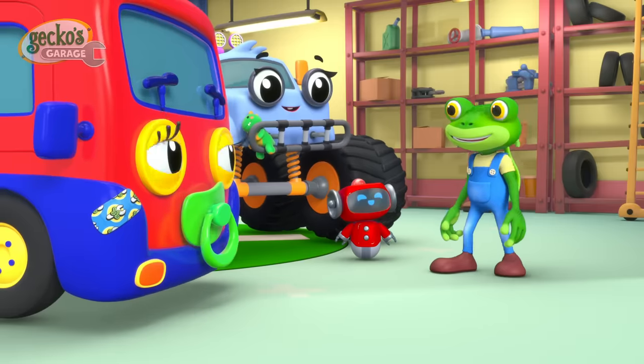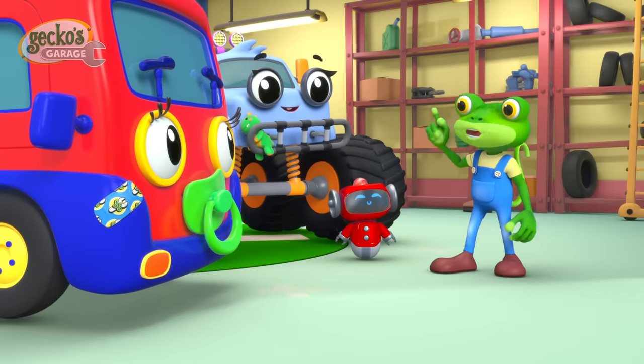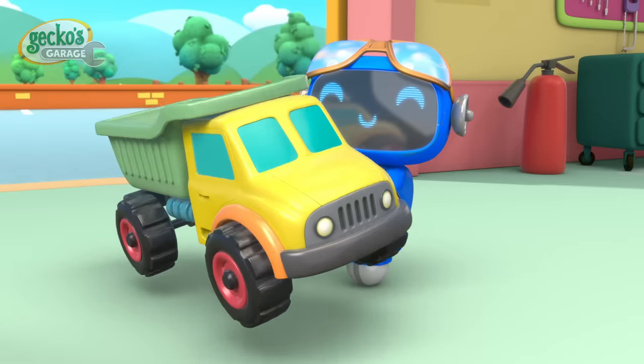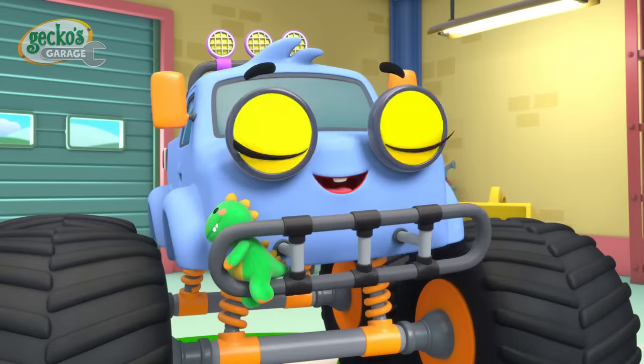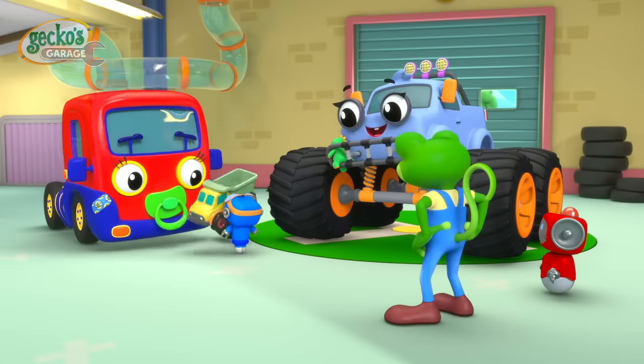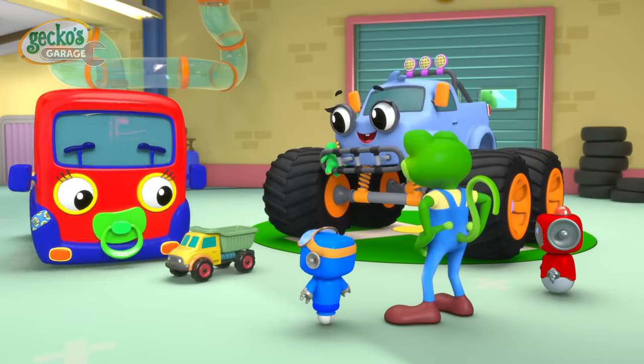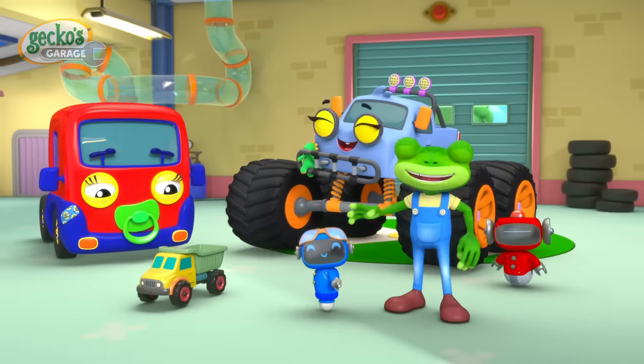Oh, we couldn't have done it without your help, Baby Truck. Oh, and look! Blue's fixed the toy truck. Well done, Blue. And great sharing, you two. I'm so proud of you both. Bye, everyone.